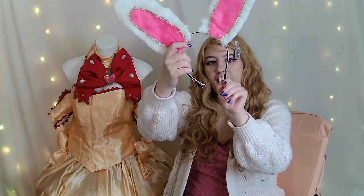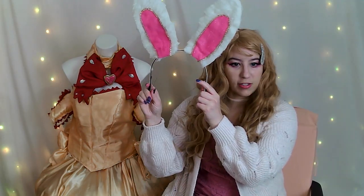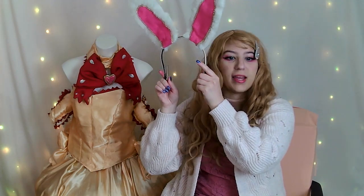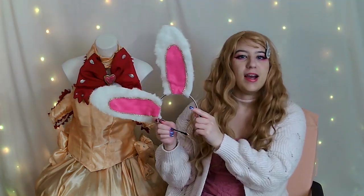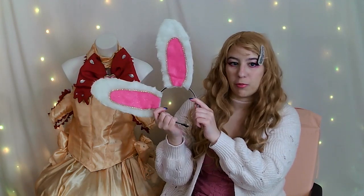You'll also see that I have these clips on the edges here. So what I normally do is I take these little clippies and I shove them up under my wig into my real hair when I go to put ears on, and that way they don't bump around or fall off or fall forward or anything like that.